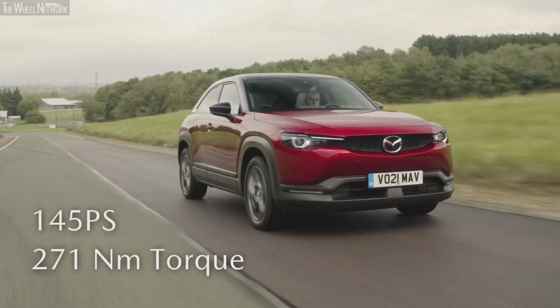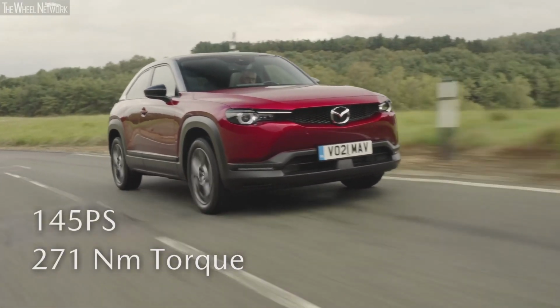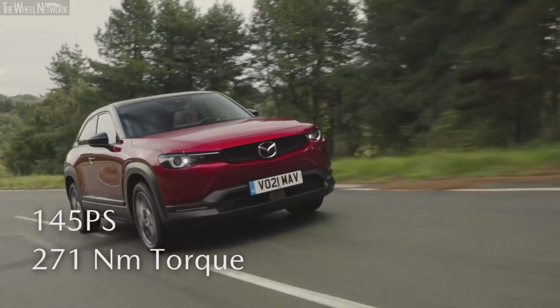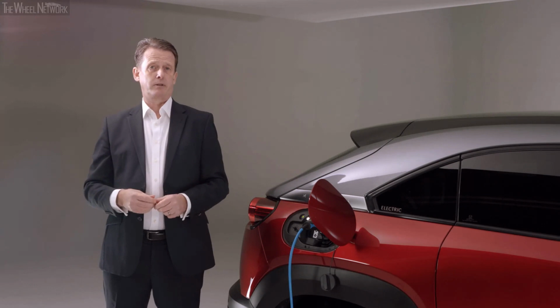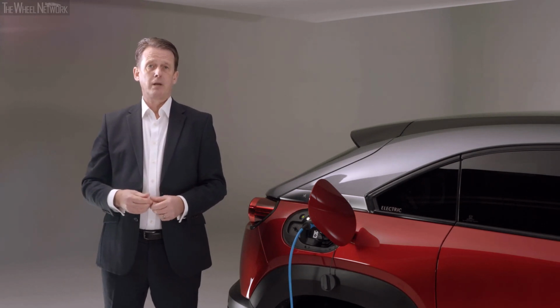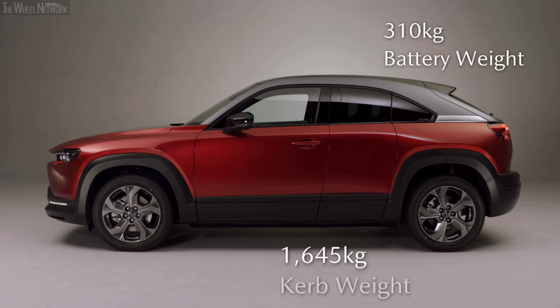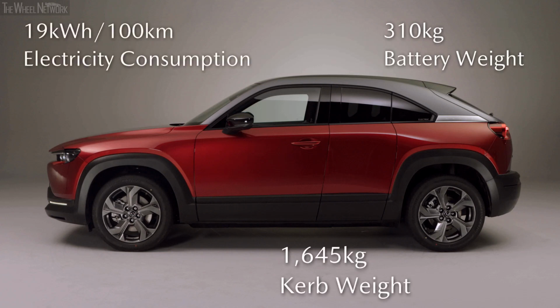The electric motor offers 145 PS and 271 Newton meters of torque, so it feels very car-like in its performance and handling, with a limited top speed of 87 miles an hour. With our right-sized battery concept, the battery weighs just 310 kilograms, which keeps the kerb weight down to 1,645 kilos.